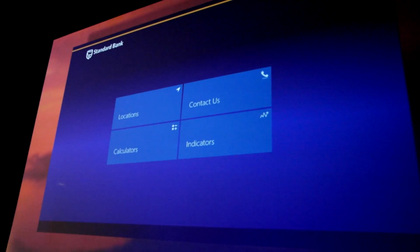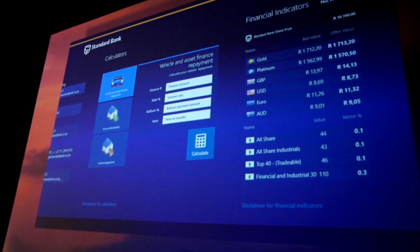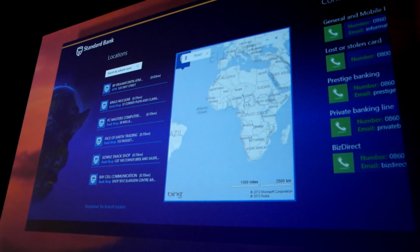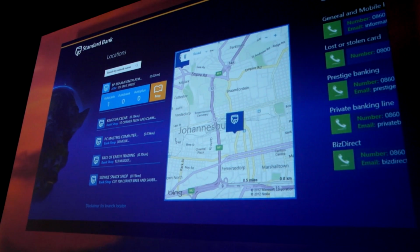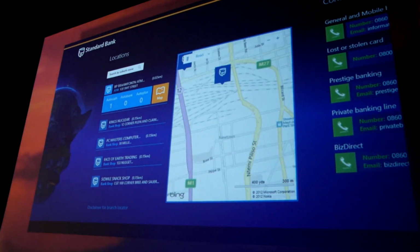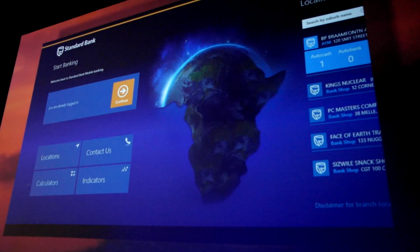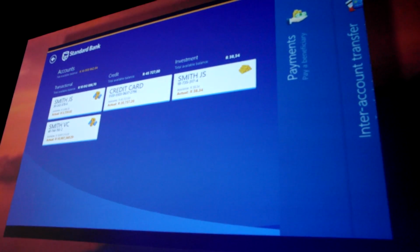Without being logged in, you can get useful information like the indicators here, you have some payment calculators, you have some contact information, and you can also quickly tap and locate basically branch locations near you and get directions right here. But let me actually log into the account. I already entered my PIN here, so tap the continue button, and here I have my account.